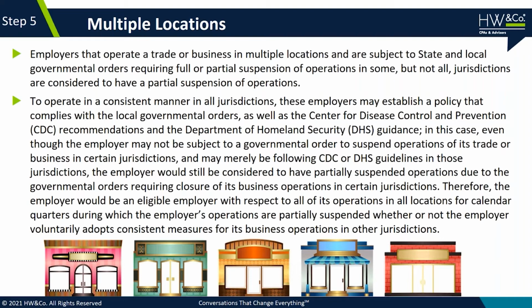Again, as I said before, if you're a small employer, you can take the credit on all qualifying wages paid to employees during that period of partial shutdown or full suspension.